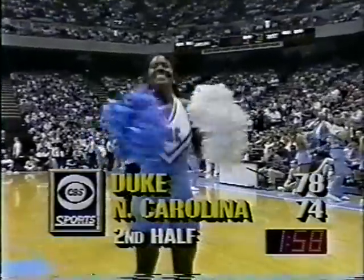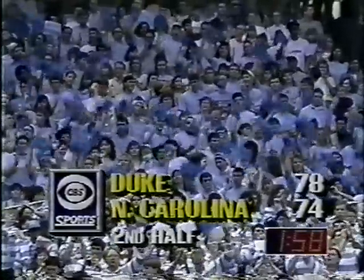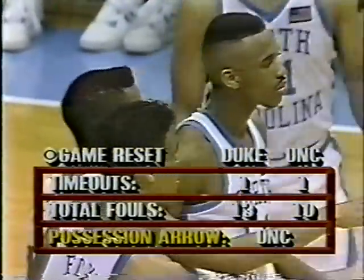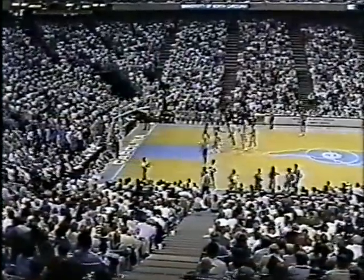Over 21,000 decked out with Carolina blue pom-poms, watching a comeback today in the final home game of the season. Each team with only one timeout remaining. North Carolina was down 67-48 in the second half, and since that time, they've outscored Duke 26-11.